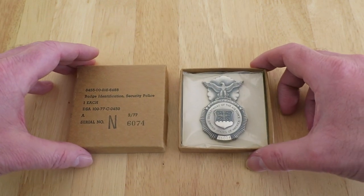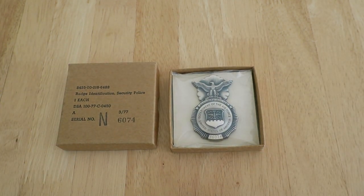And opening the box, you can see it's a metal badge. It's a non-magnetic alloy badge. And it would have been issued to a security police member of the United States Air Force. The security police took over from the so-called Air Police in 1966, and they lasted up until about 1997, I believe.